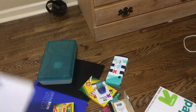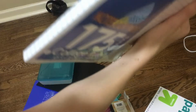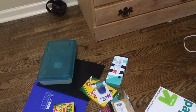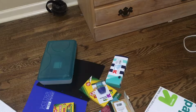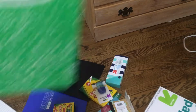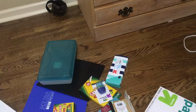And then I got two packs, one and two, of the notebook paper, because you always are needing notebook paper for your binder, which I didn't get this year. Also, what I got, these are not cute, but I am going to make them DIY, is two of these composition notebooks, and they're like 50 cents each, which was pretty cheap. So I thought that was pretty great.